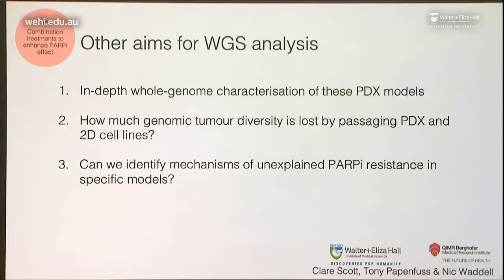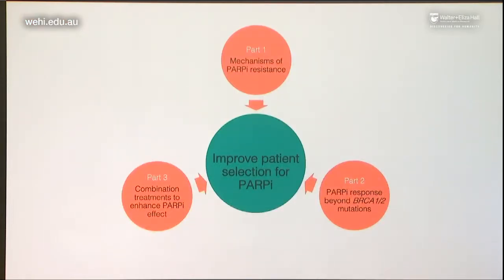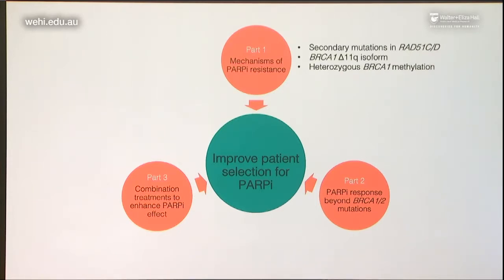So with this, I'd like to wrap up my talk by just summarizing the key points on each part of the talk that I did. For the mechanisms of PARPi resistance, we identified secondary mutations in RAD51C and D. We also identified the BRCA1 delta 11q isoform in a patient as a mechanism of resistance. And we found that heterozygous BRCA1 methylation leads to resistance.